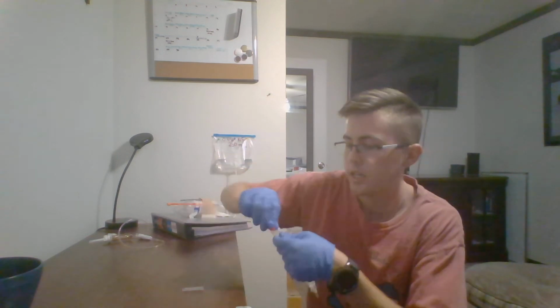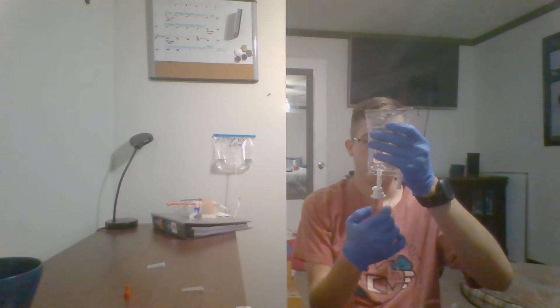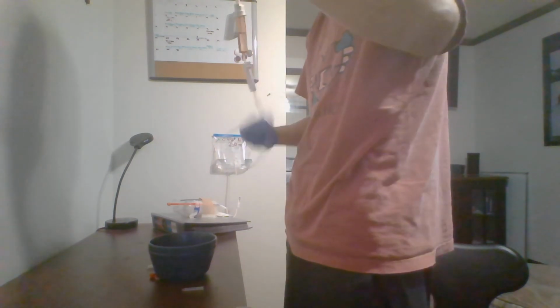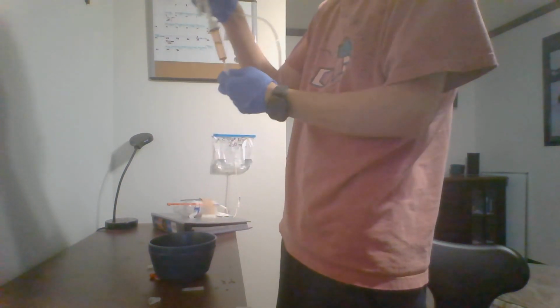And I will go ahead and spike my second bag. Turn it upright, fill my chamber about halfway. Okay, then I'm going to try and get all of my air bubbles out without expending as much of the medication as I can. Okay, after I've done this, I'll close my IV tubing back off.